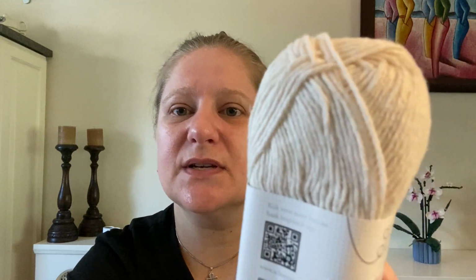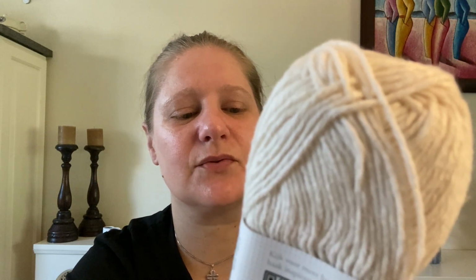It can be washed at 40 degrees Celsius, so that's 104 Fahrenheit. It can be dry cleaned, it can be ironed at low to medium, it can lay flat to dry, do not tumble dry, do not bleach. It's 27% linen, 47% cotton, and 26% acrylic. So it is reasonably natural yarn with a slight hint of acrylic.